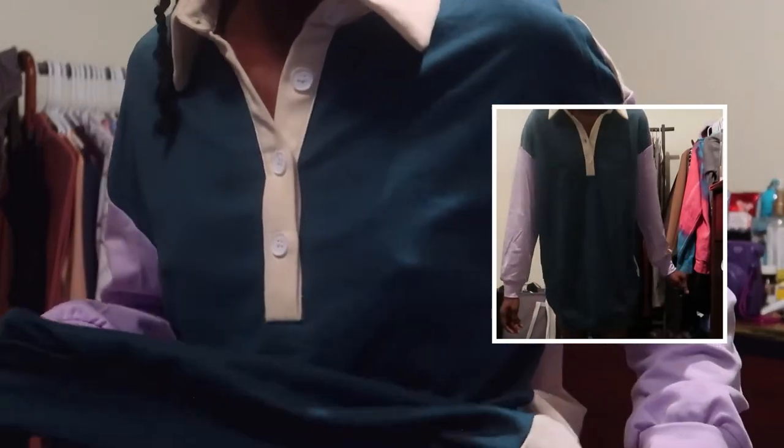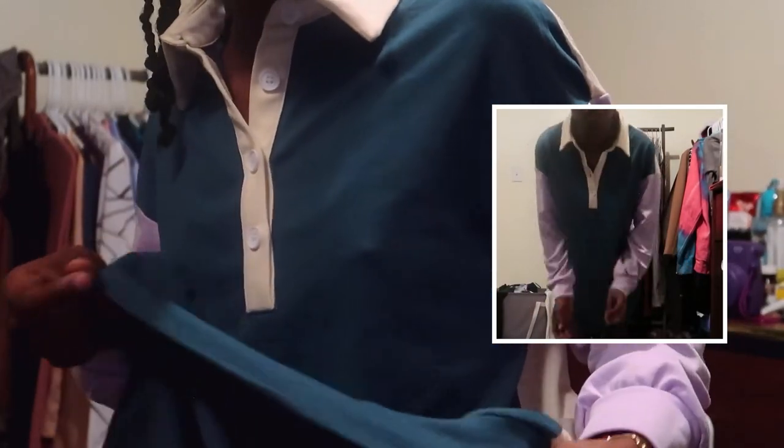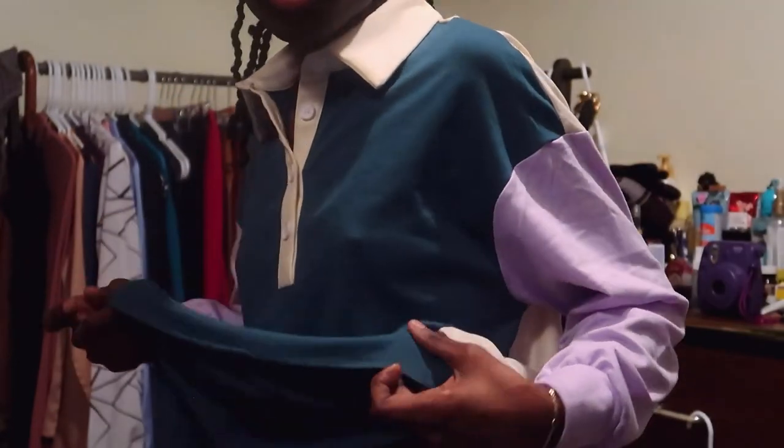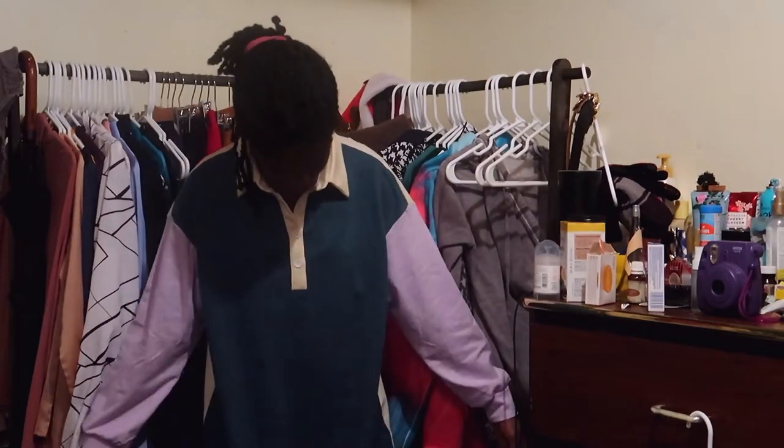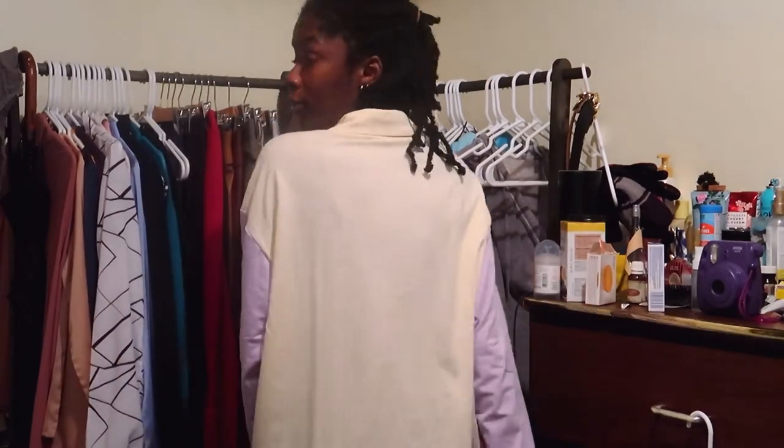So it doesn't really give t-shirt, it gives dress. The other one just has a regular t-shirt bottom, but this one comes curved in a little bit. So yeah, there's that. But it fits perfect. I love it. And yeah, this is how that one looks.